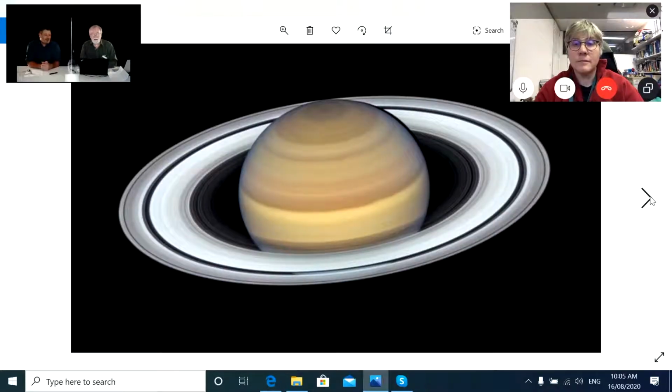Moving out as far as Saturn, we also know that Saturn's rings contain a great deal of water. They're a mixture of rock and ice, but there's certainly a lot of water there, and in Saturn's moons as well, particularly the moon Enceladus, where we can see geysers shooting out from the surface of Enceladus. A lot of these observations have been made by spacecraft that have been going out through the solar system over the last many years.